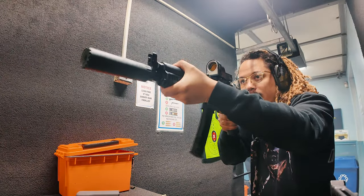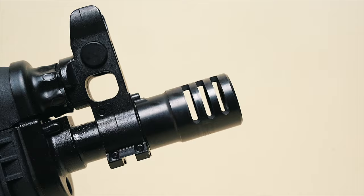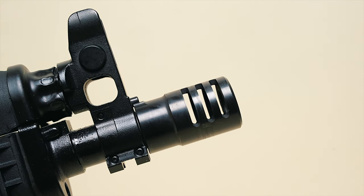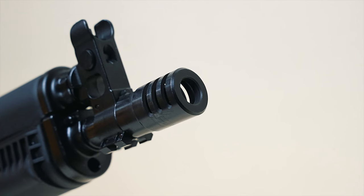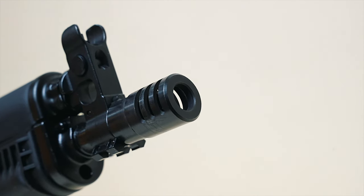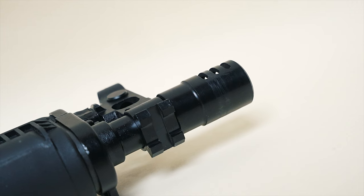But shooting it suppressed, it's even a little bit more gassy. Indoors, you can sometimes feel that gas in the face. But I shoot a lot more now outdoors, so that really isn't an issue. For the most part, it's not a complaint for me. The muzzle device features these little rectangular slots going around. I read that it's for muzzle rise and helping a little bit with the recoil. We are shooting a 9mm round, so it's not that much recoil, but I also heard that it's just there to protect the actual muzzle itself.